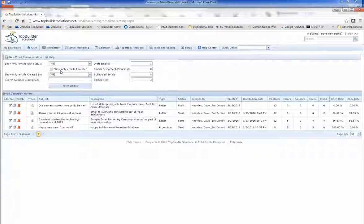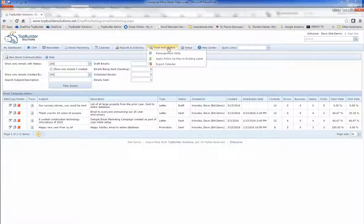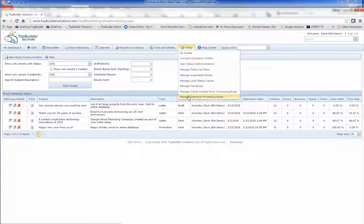And all that goes into the history behind every contact and every account. You'll see that they got a newsletter, they opened a newsletter, you'll see that they got an email, clicked on links on those emails. All that stuff is tracked. We have a calendar. We have great reports and analytics so you can monitor everything to see what's working and what's not. Tools and utilities, and lots of ways to set up the system.